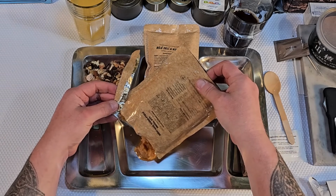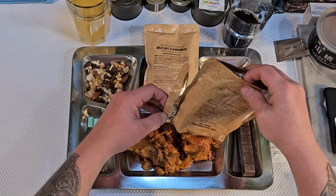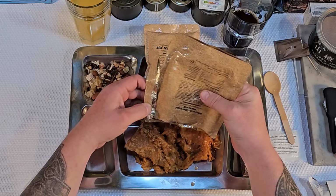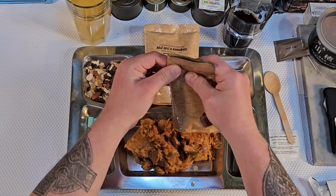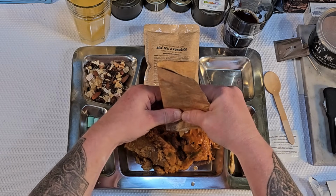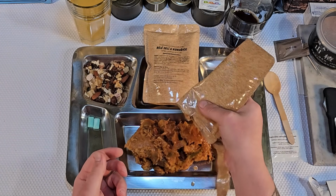Let's get this out. Ooh, it's a little watery, and it's a giant brick. All right. Well, you can't say they shortchanged you on the meat, because I'm seeing quite a bit of chicken in there. Give me all that sweet and sour chicken goodness, all the bird, all the veggies, every last grain of rice. I'm starving. Good God almighty, I'm hungry.